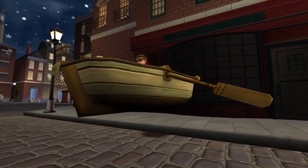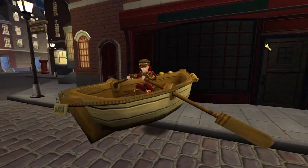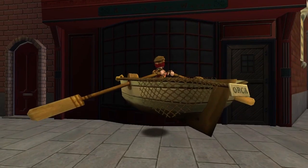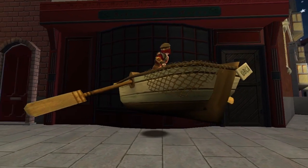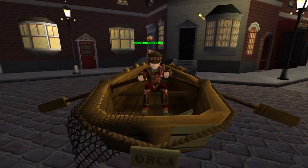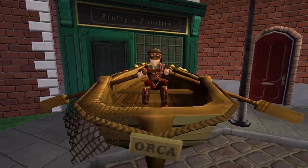Wow, this one's super dark. Let's see if we can even read this. Gotta get really close to it. Terrible font. Looks like it says Artie's Fine Wares. Really hard to read. Hey, look, it's Monstrologist Boo. Fluffy's Furniture.